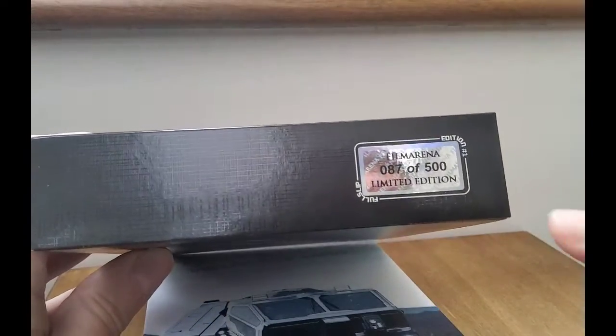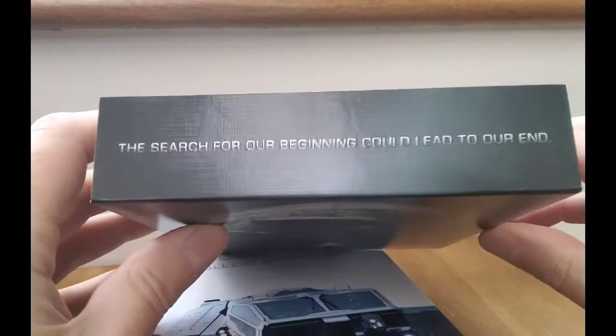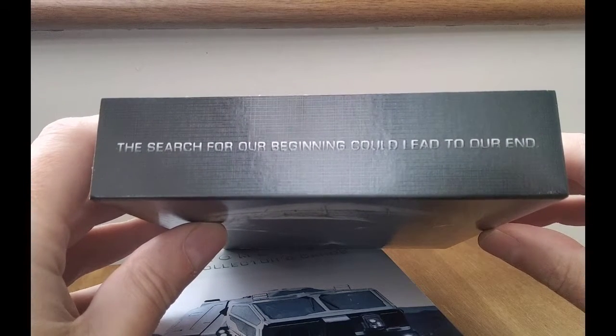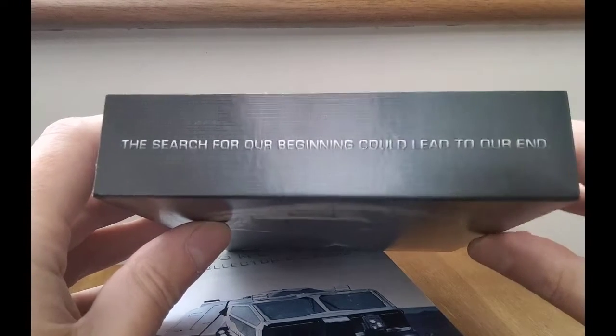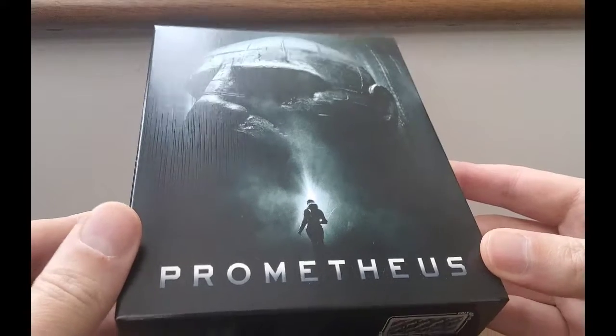Okay, so on the bottom there also we get the Filmarena edition number, and then on the top the little quote: "The search for our beginning could lead to our end," and that's slightly embossed as well. So, wonderful presentation as always from Filmarena.